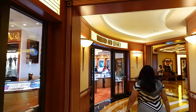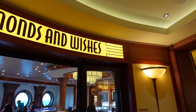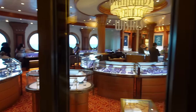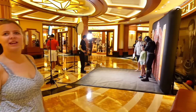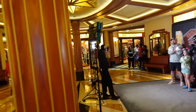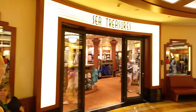So you've got this whole main area here where you've got the different shops. Diamonds and Wishes just over here, a jewellery shop. Look at this. All different watches and rings and all sorts in there. Hey, I think it's Black Panther. Yeah, so they're doing all of the character meet and greets around here. That's cool. Photos, and then we've got loads of shops. So they go all down that way and all around here too.